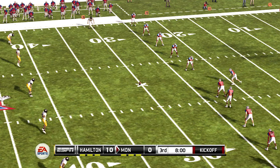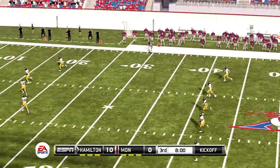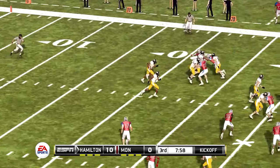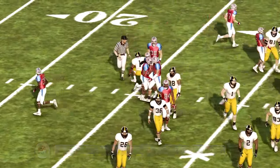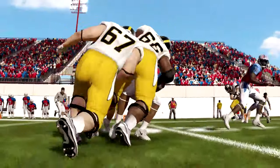The teams are lined up, and we're just about ready to start this second half. He's to the 10. He makes it to the 25-yard line. The second half is underway. Here's a quick look at the first half highlights.